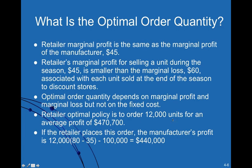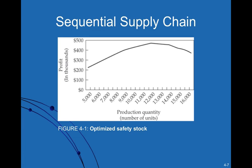The retailer's optimal policy is to order 12,000 units for an average profit of $470,700. If the retailer places this order, the manufacturer's profit is $440,000. So if we add those two together, we're somewhere a little over $900,000. Actually, it'd be approximately $910,700 that we're looking at between those two.